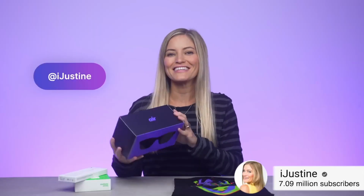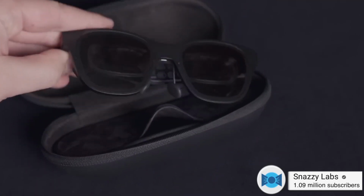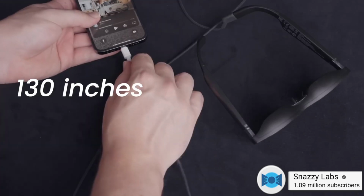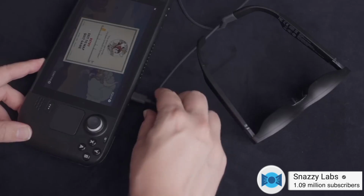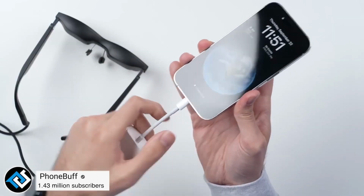Today we are checking out the XREAL Air glasses. The XREAL Air. This, in short, turns your glasses into a static, massive 130-inch equivalent 16:9 display, letting you mirror whatever is on your iPhone screen at 130 inches.